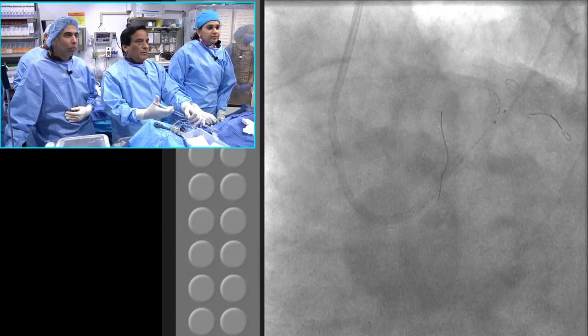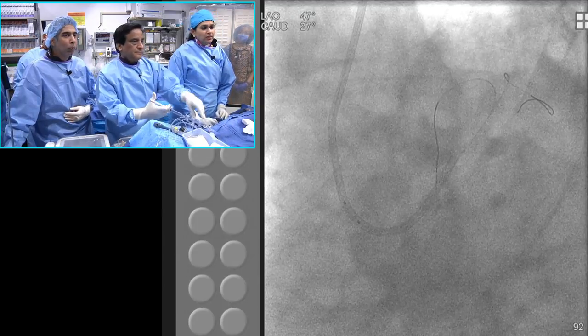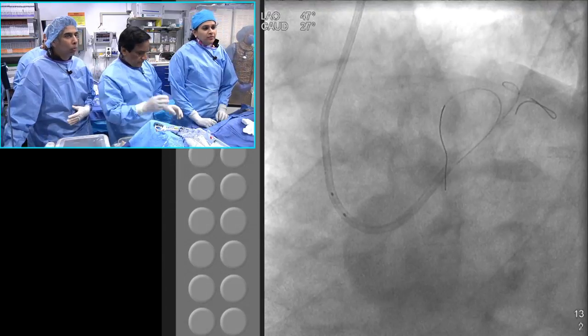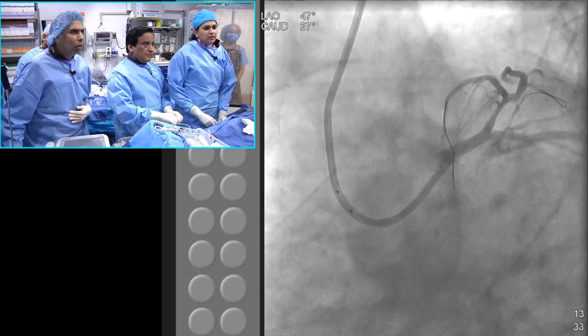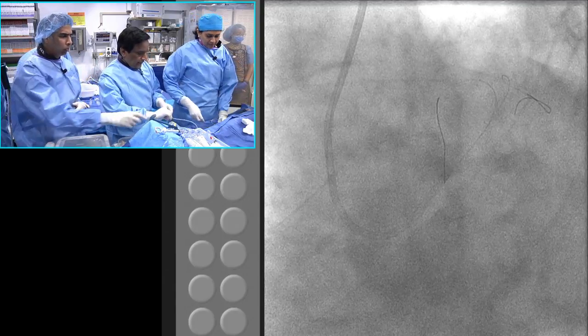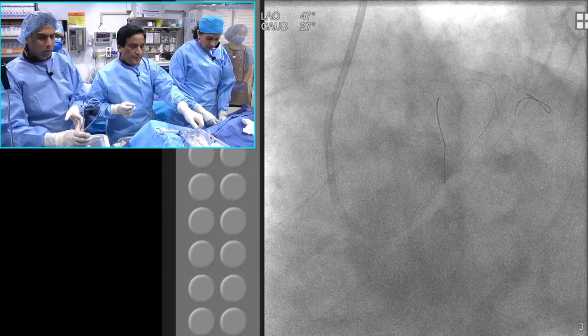We see we opened it nicely. Good. Go back 1 second. No. There? No? 52. Yeah. Let's go to the LAD and tell the stent size. I mean, that's the key now.